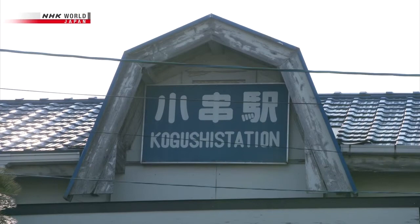So I've just arrived here at the very quaint Koguchi station. I can see 30 meters away from me the beautiful sea. I can see islands in the distance and it looks wonderful, but I'm not going there yet. Before I go there, I'm going to go to a very spiritual place.